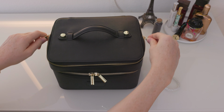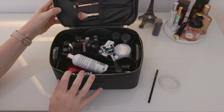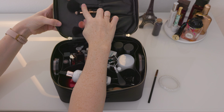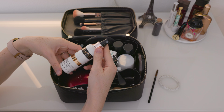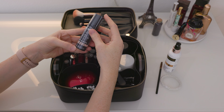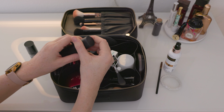First thing I like to do is to take everything out. Here I have everything inside my toiletry bag, so I just take one thing out at a time. So when I can see it all, it's easy to spot what I haven't used in ages. When I declutter makeup, I ask myself, do I like this product? Do I actually wear it? Is it still in good condition or has it expired?